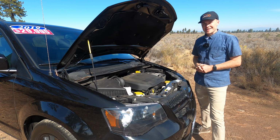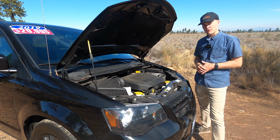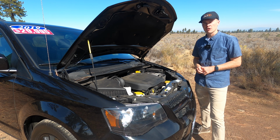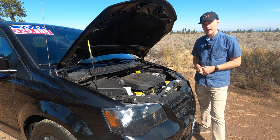Even though this Caravan is the GT model, it's got the same 3.6 liter six-cylinder that you'll find on other fifth generation Caravans, which has 283 horsepower and 260 pound-feet of torque and is paired to a 6-speed automatic transmission. That's good for a 0 to 60 time of 7.8 seconds, max tow capacity of 3,600 pounds, and a fuel economy rating of 17 miles per gallon in city and 25 miles per gallon on the highway.